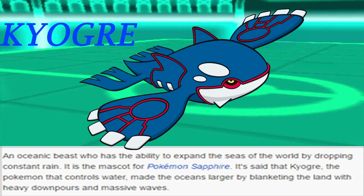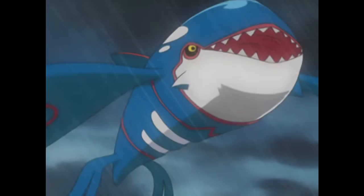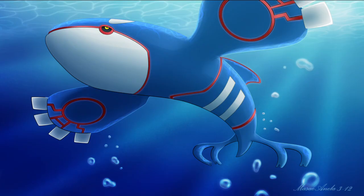It is the mascot for Pokemon Sapphire, and it's said that Kyogre, the Pokemon that controls the water, made the oceans larger by blanketing the land with heavy downpours and massive waves. And now for the real life animal it is inspired from, there are actually two animals it is inspired from, and they are called sea slug and killer whale.